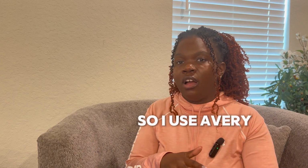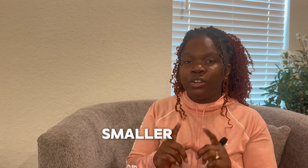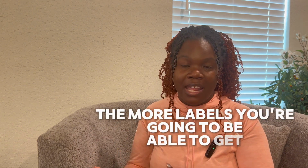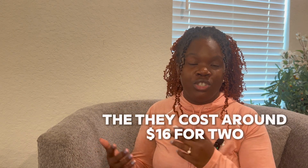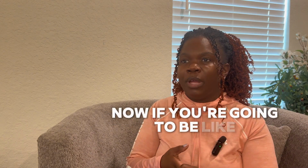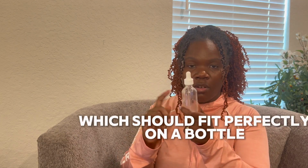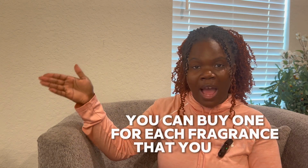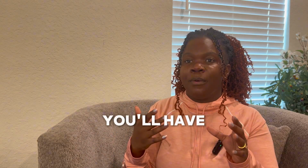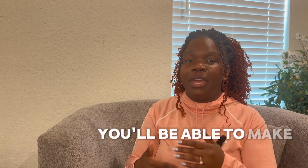So I use Avery a lot of the time when it comes to printing out my labels. They're going to be the most affordable option, and the smaller your label is, the more labels you're going to be able to get. On Avery, if you're going to have the labels made, they cost around $16 for 2 sheets of paper. If you're making maybe a 2x2 or 2x4 label, which should fit perfectly on a bottle like this, or even on a 6 ounce bottle, those are going to cost you around $16. You can buy one for each fragrance that you have, and that will make it a lot easier. You'll have around 24 labels with that one order. So that works out perfectly, and you'll be able to make all of those products.